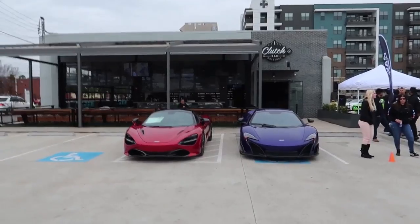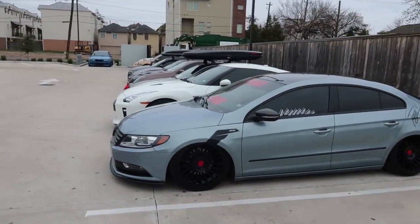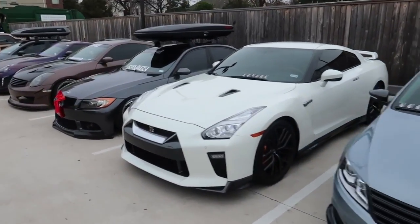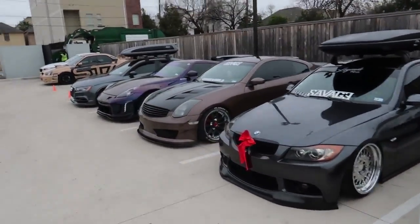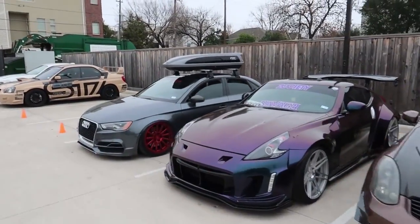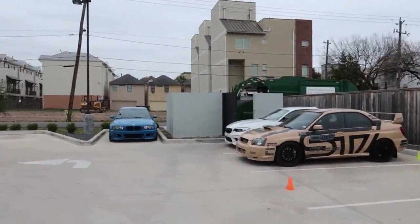We got a pretty good lineup. We got a red 720 and the purple LT from McLaren Houston. Got some other things and things over here. Volkswagen, new GTR, slammed BMW, some modded Infiniti 370, and the Audi with the ski box. And those guys.